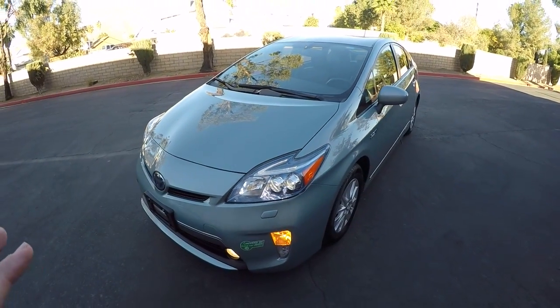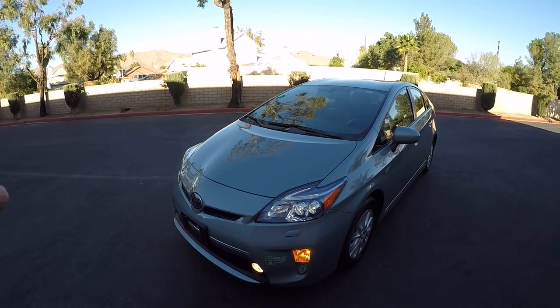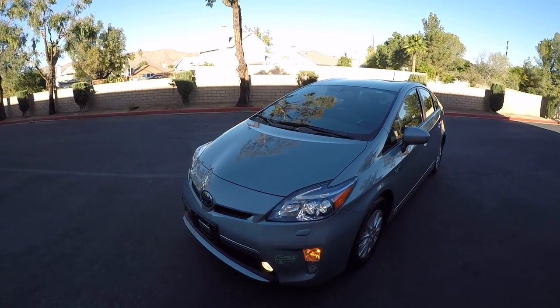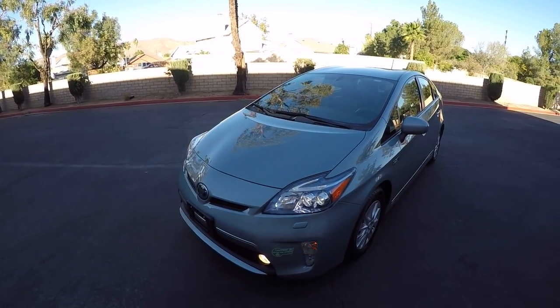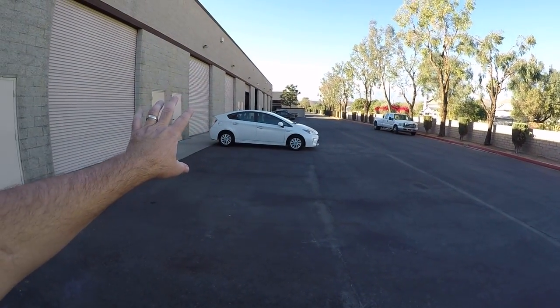Now this is a plug-in advanced version. There's two versions of plug-in. What you have to know about a plug-in, you have to put gas in it to drive it. Mandatory. Put gas just like a normal car. This is not a plug-in car that you don't have to put gas in. You do have to put gas in it. There's two versions. Over there is plug-in regular.